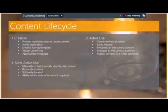So we need some way of retaining the content, but I don't want to clutter up my active use areas with a whole lot of older content that forces a user to have to navigate or search through less relevant content in order to find the active, relevant content in order to get on with my job.